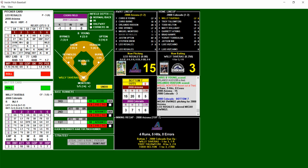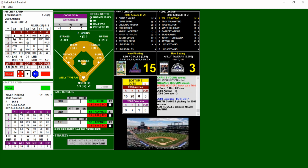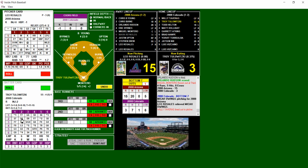So we go to the top of the order, and it's Willie Travers. Here's the pitch. And that's going to be 1-2. 1-2 is going to be a possible error. And that's going to be 2-2. That's a line drive back to the pitcher for out number 1. Rosales gets that, throws it over to first. Out number 1. That's going to bring up Troy.